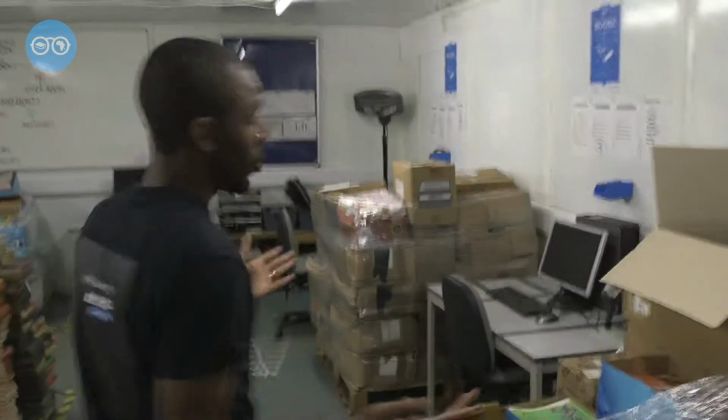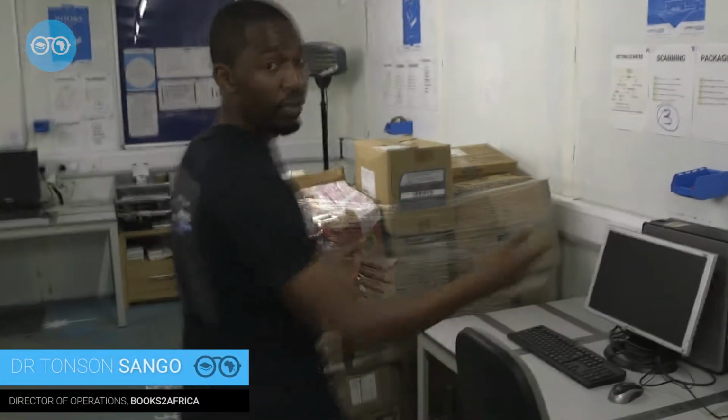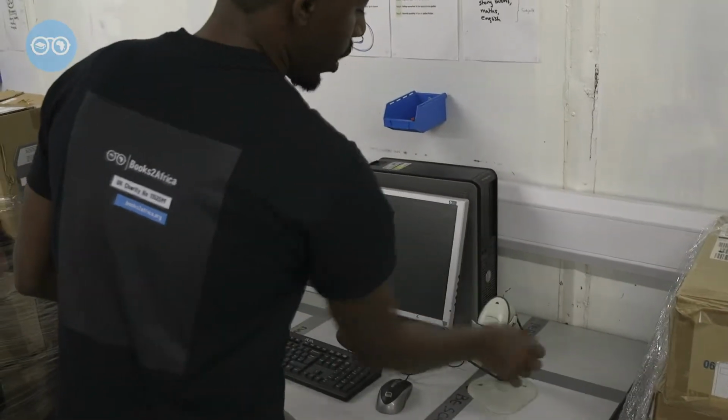This is the scanning room. This is where we scan books. So as you can see, we have computers in here, we have barcode scanners. And basically what we do is we get a book from a pallet, we scan it using these barcode scanners which we've got here. We scan the book, the ISBN of the book as well.